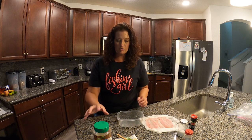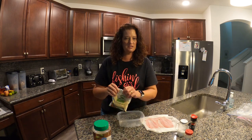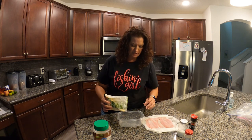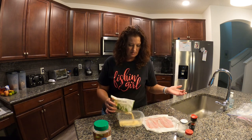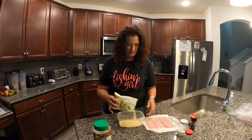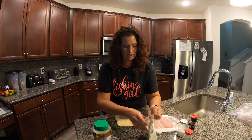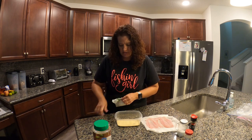Okay, now for these whiting fillets. It's not gonna take a ton of seasoning. I might even have some leftover from the last time because it's not chicken. It's not like you can get salmonella from it. So I just saved the leftover seasoning in the fridge. And we don't have too many fillets here to coat.